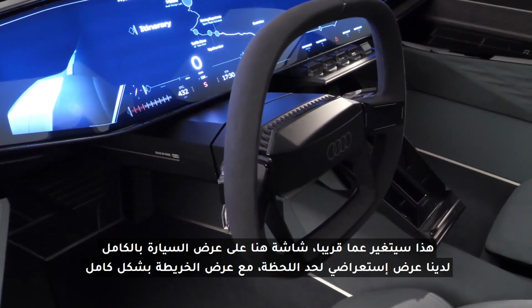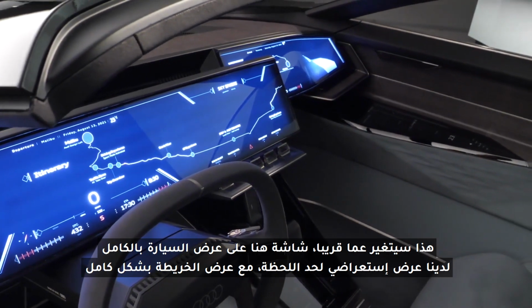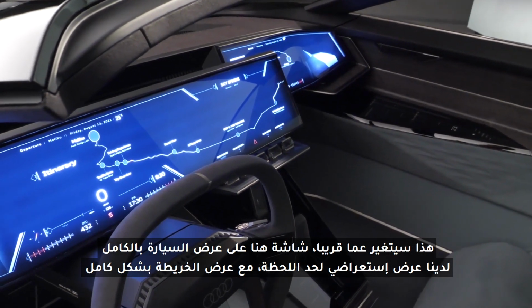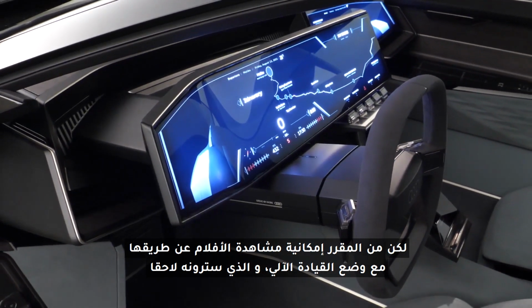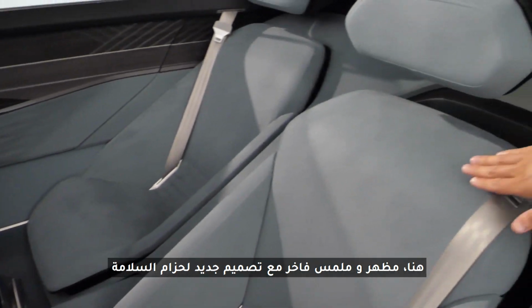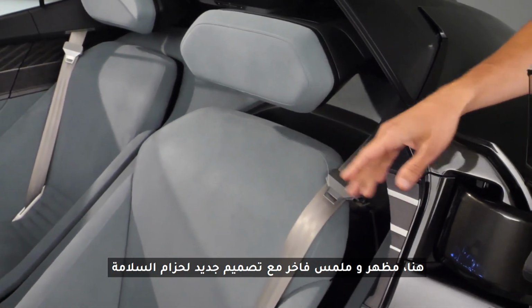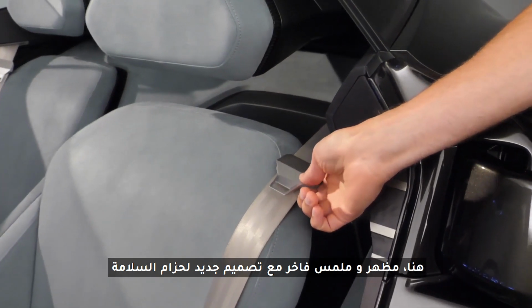See here, display all across the vehicle. At the moment this is just a stationary show effect, but you can see a big visualization of the GPS, but it's also conceivable that you watch some movies there in the autonomous mode we're going to show you very soon. But here it really looks and feels premium, and a very interesting product. Look at that seatbelt holder here. This is also new styling, right?